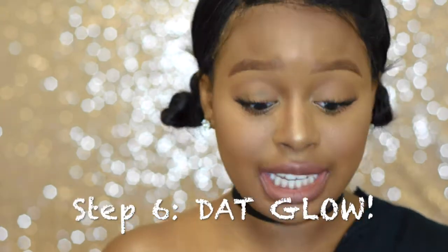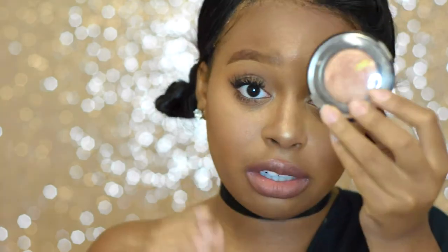Step number 6 is highlighter. Now, this is generally a topic that either you hate or you love, and I am a part of the love movement. I am completely here for it, as you probably can see. If you are a highlighter fanatic and you are on the glow bus, then the highlighter that I recommend and that I started using when I was a beginner, and you're tired of hearing that, is the Black Radiance Artisan Color Baked Bronzer in the color Caramel.